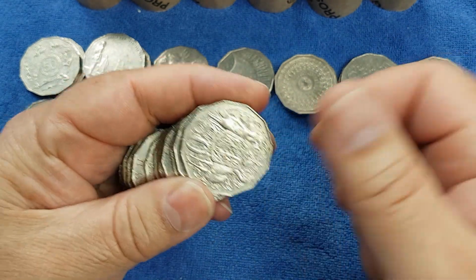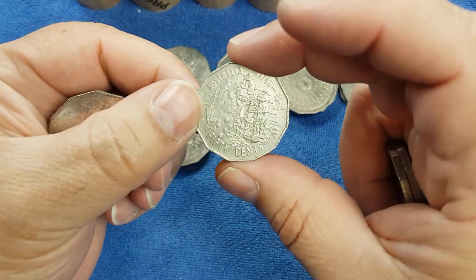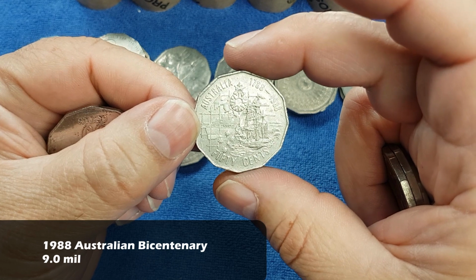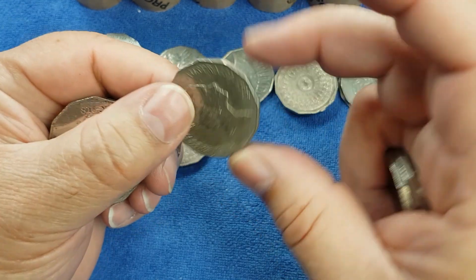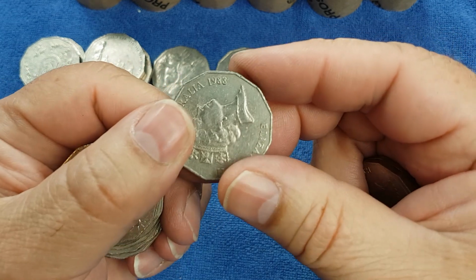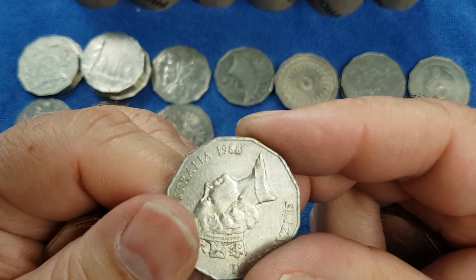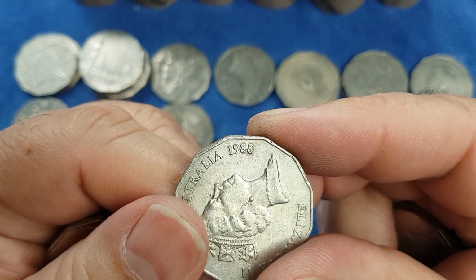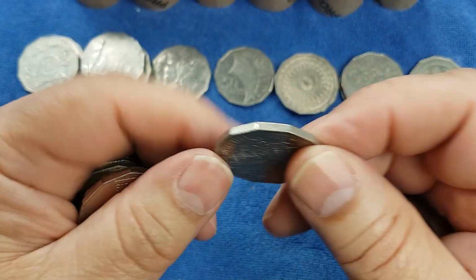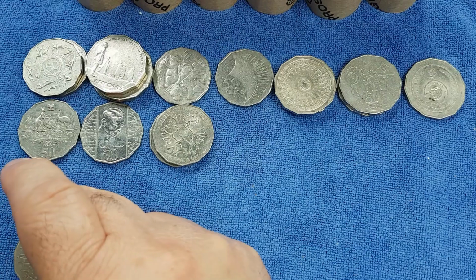There we go. So we're quite a few rolls in now, and I've had a bit of a chat. Oh, here's a nice coin. Another Tall Ships, 1988, the Australia's bicentenary. And one of my viewers, a commenter, reminded me to look at the date, 1988. There is a variety where there is a dot between the two eights. I've not seen one. I don't have one, but you've got to check them every time. That'll be a keeper for me.